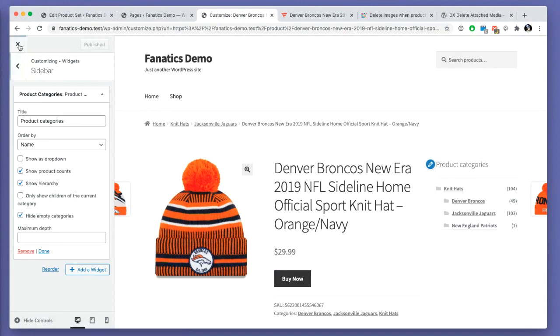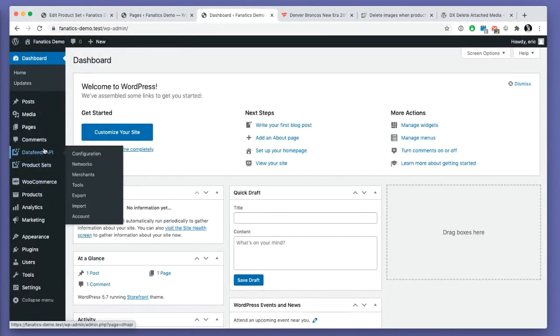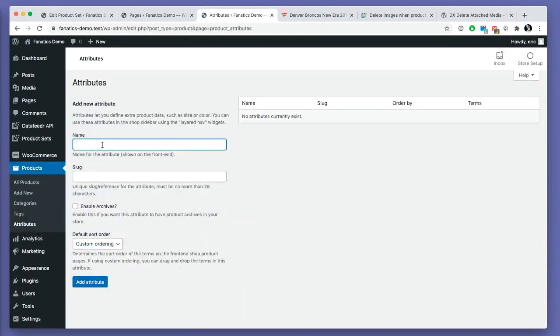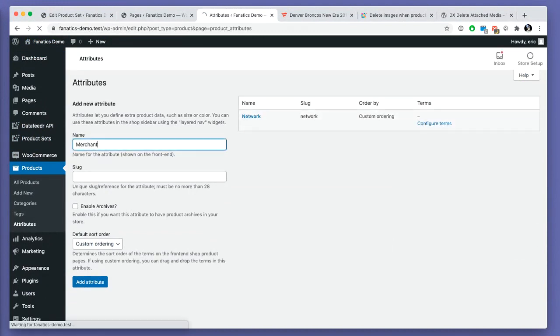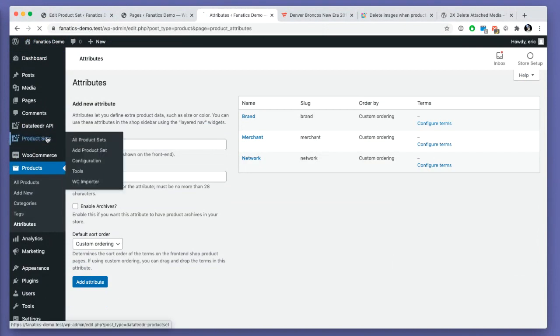The one thing I wanted to do, and I forgot to set it up, but I will do it now, and then we'll wait for the product sets to update, is set up a way for the user to filter the products by either the merchant or the brand. So WooCommerce has a thing called attributes that you can use to do that. And so I usually enter these three in: network, merchant, and brand. And I will show you what to do with those in just a sec. I should have done that a little bit earlier, but no worries.